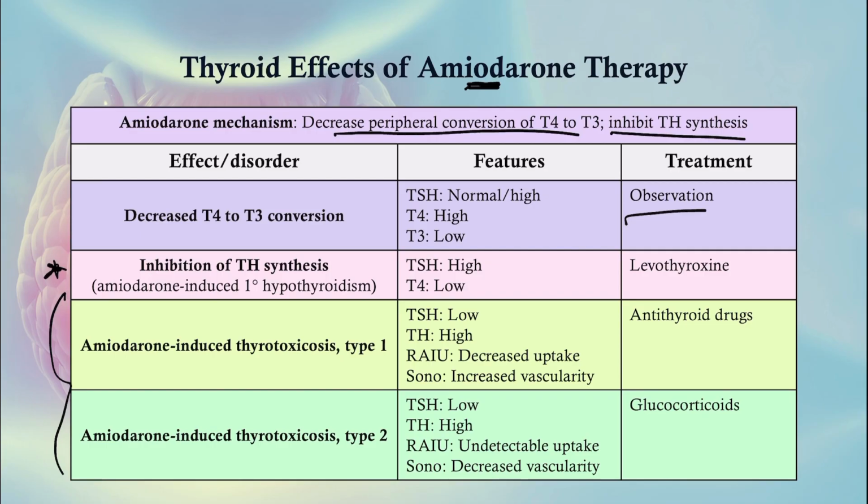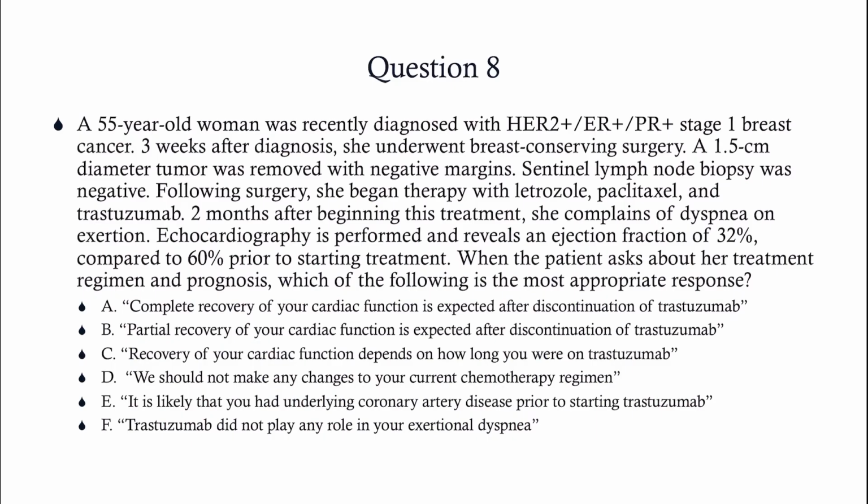Big thing here, differentiate this from euthyroid sick syndrome. Very easy to do. Just look at the clinical picture. If you've got a patient on amiodarone who's hyperthyroid, then you need to think of one of these thyrotoxicoses. I don't think you'll be asked about that, just simply because the differential is really hard to do. But just like in any hyperthyroidism, you think about antithyroid drugs and steroids.